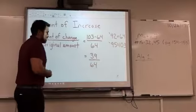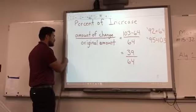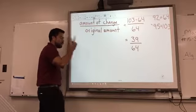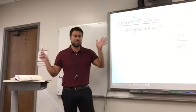Okay. How can I turn this fraction into a percent? There are two main ways to do it. Does anyone remember how to turn it into a percent? Two main ways to do it.